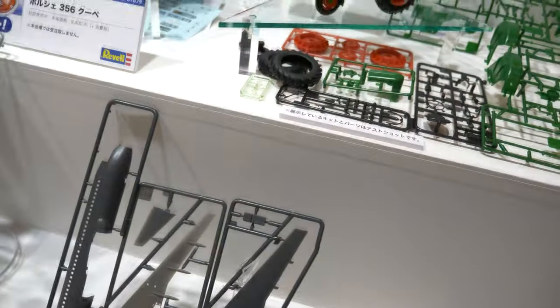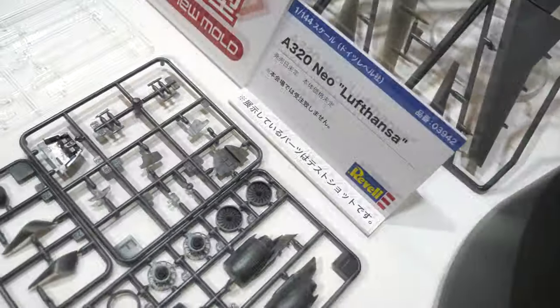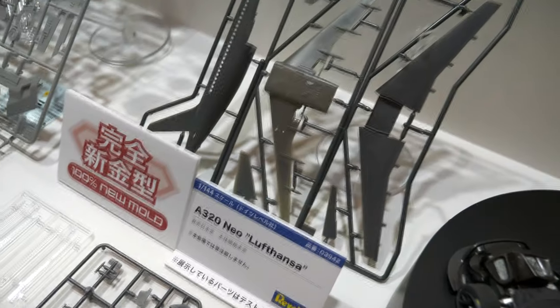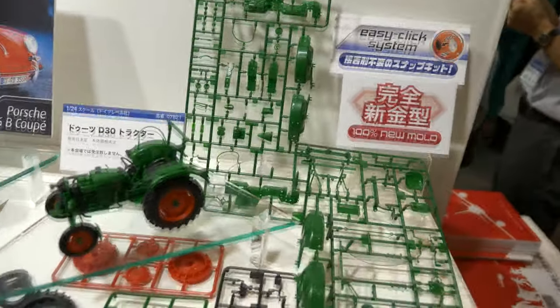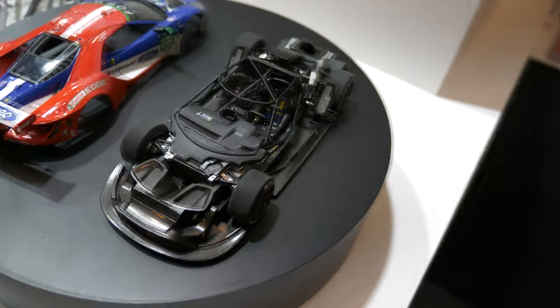Well, the Neo, of course, obviously, is a new A320. The kit does look really nicely, finely molded, etc. The cockpit's one piece for you 1/144 scale airliner modelers. They've got a 1/24 scale tractor here, which is also a snap together kit in their range, and a GT in 1/24 scale.